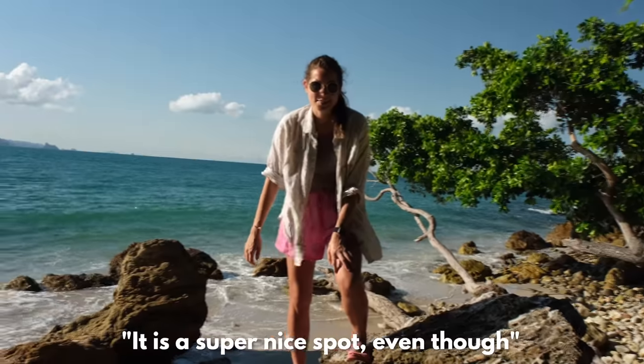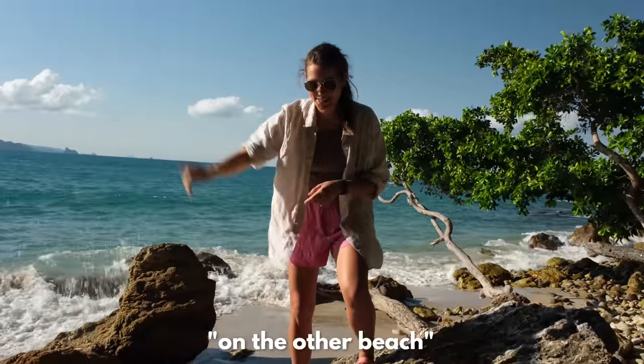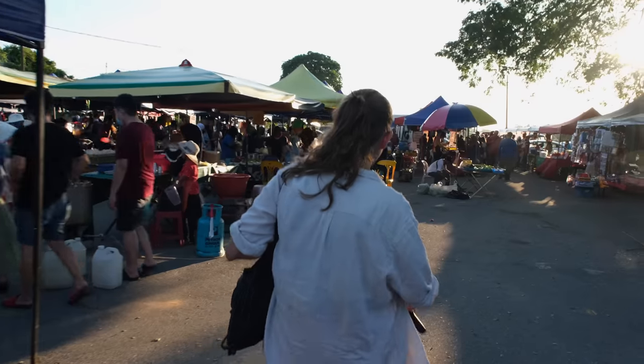It is a super nice spot, even though it's easier to find some shade on the other beach. So I think we need to leave before we get burned. That was super nice. But now it's time for dinner. So off to the night market we go.